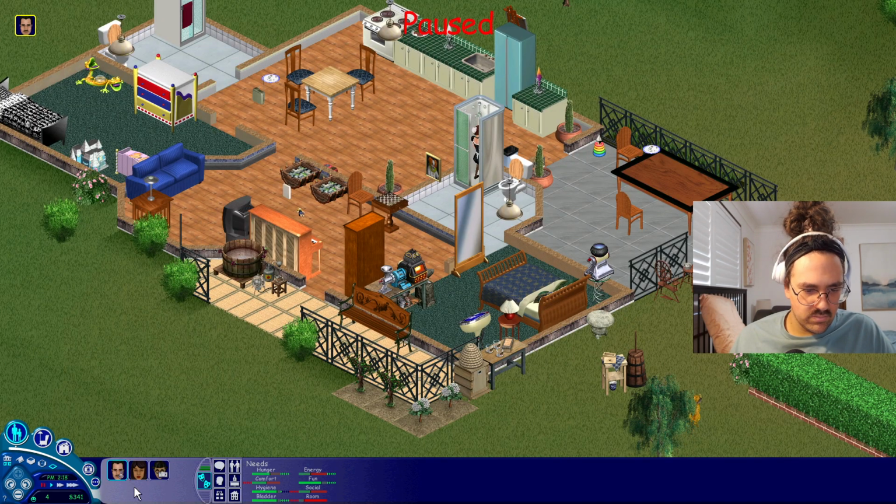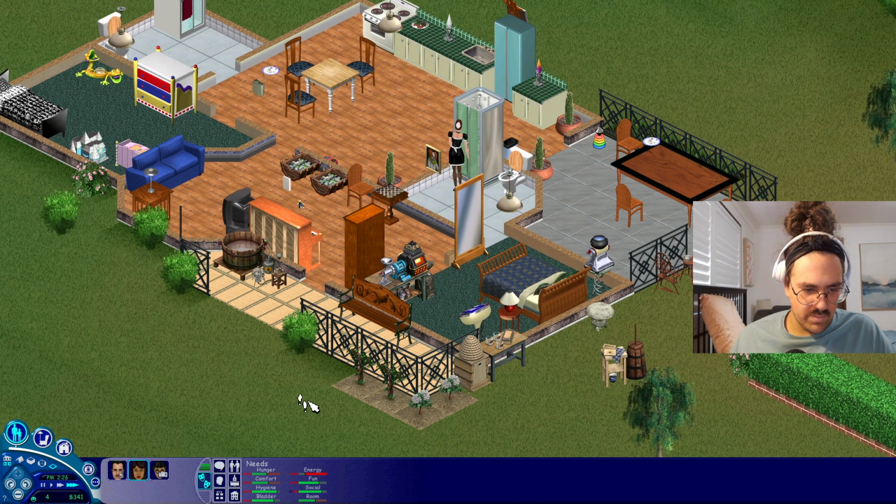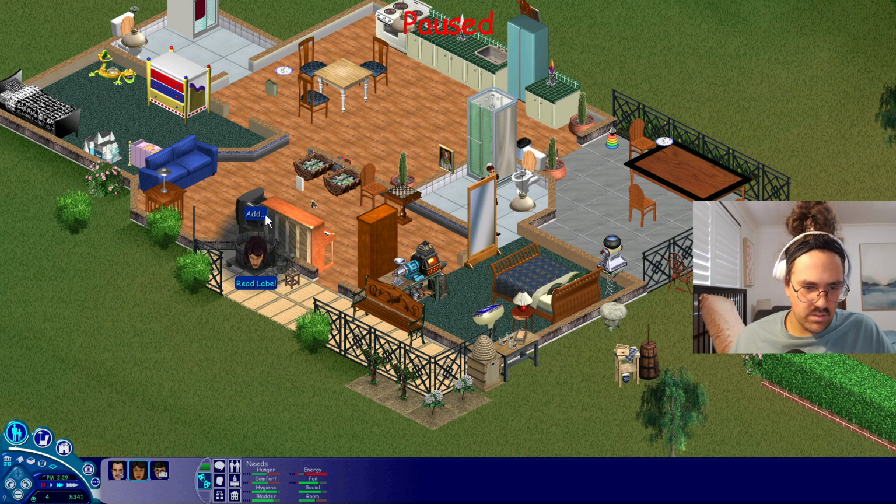So let's... Oh, wrong sim, sorry. Add elderberries, sugar. And then we should be able to stomp. Okay, did you not want to... you not reach it? Oh no, she can. She just decided she didn't want to do it. Oh, good, honestly.